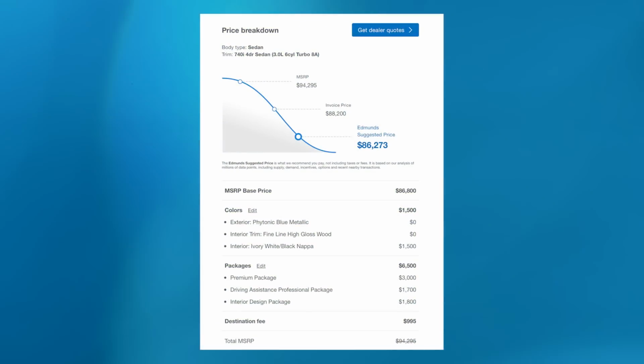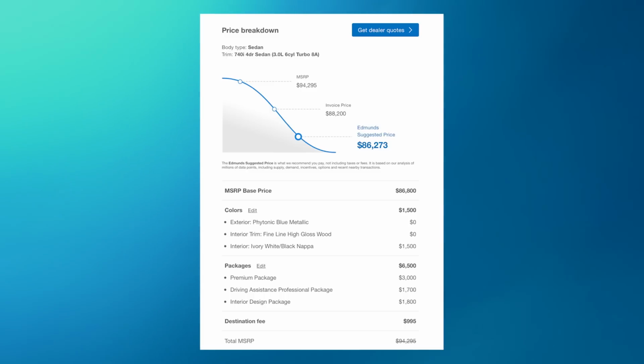So let's look at an example. You want to buy a really expensive luxury car like a 2021 BMW 7 Series with mostly all of the options. You can go to Edmunds.com and get the following information on the car. You'll see an outline of the MSRP for the car and all the accessories, and the estimated dealer invoice, and Edmunds' estimate of what a fair price to pay in the local market you live in.